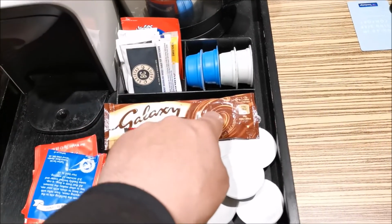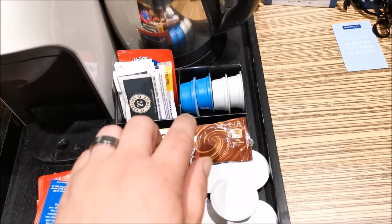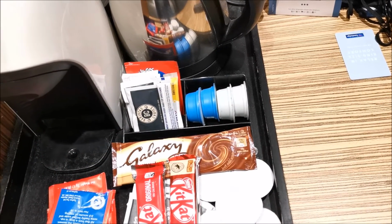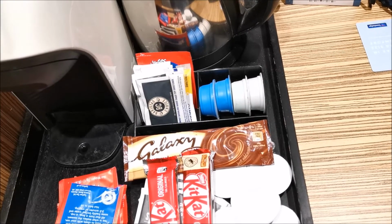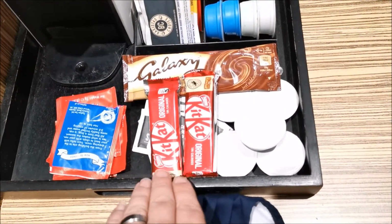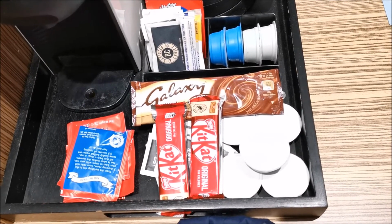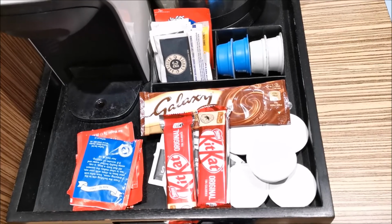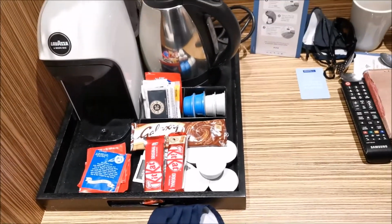You also have 2 of these hot chocolates. If you want more, you can go down to reception and ask for more. They're all included, so you don't have to worry about paying more or going out and buying more if you want them. So they are available at reception on request. They also give you 2 Kit Kats. If you get a family version, there may be 4, because they usually provide 4 cups, don't they? They do. In a family room. Obviously this is just a double room, so we've got 2.